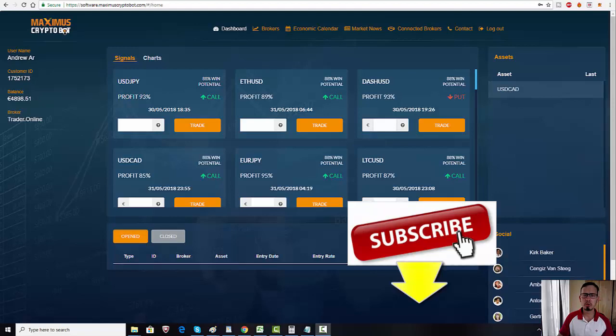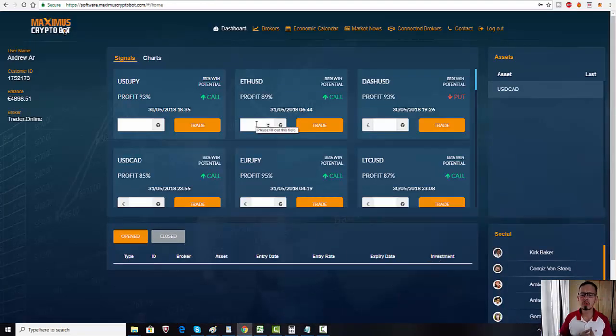You know guys that I do expose scam systems, scam services, and scam money making schemes and scam brokers. But when there is something legitimate and something that's actually generating profit, I'm here guys to test those softwares out. The Maximus-CryptoBot guys, as you know, is this trading software right here, which is one of the most accurate trading softwares when it comes to traditional currency pairs as well as cryptocurrency pairs.